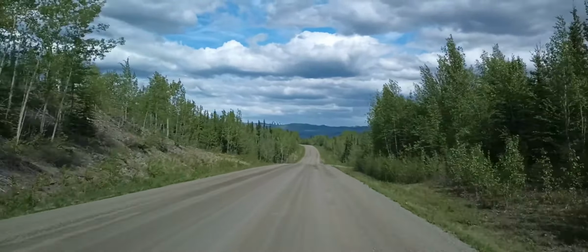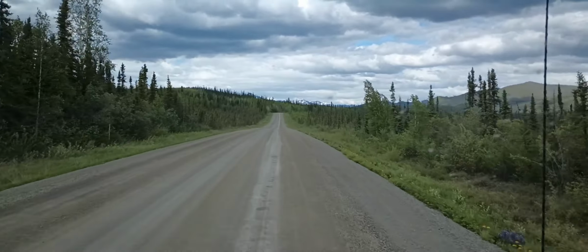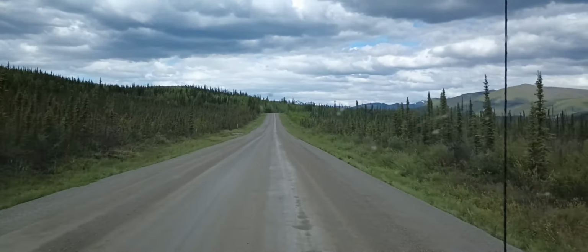Oh, there's an eagle. There's an eagle. That was exciting. It's quite the mountain range. Isn't that gorgeous? Look at those peaks. Look at that view ahead. Wow. Oh, that's amazing. Try to get it out the side here. Okay, that's what it's all about.